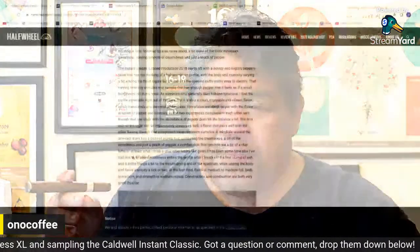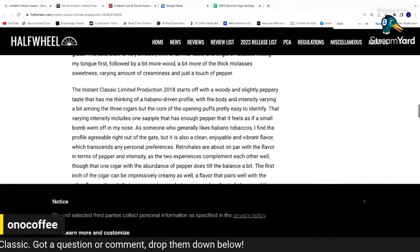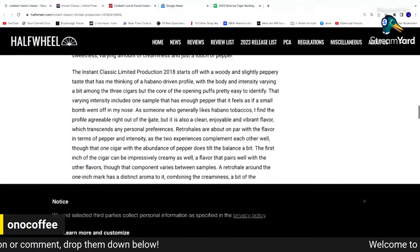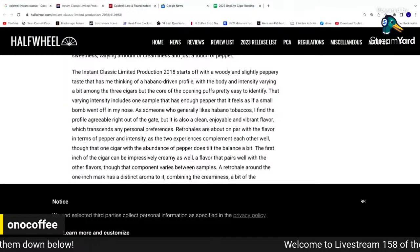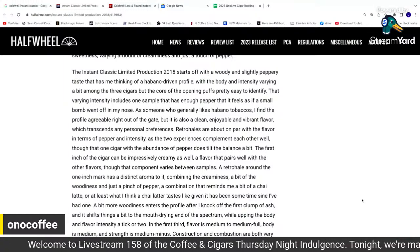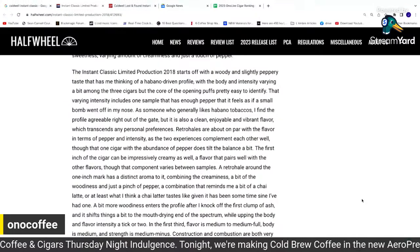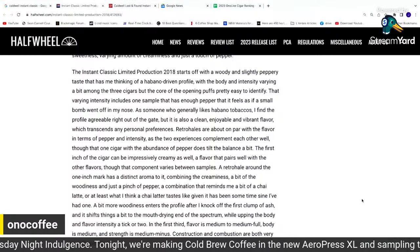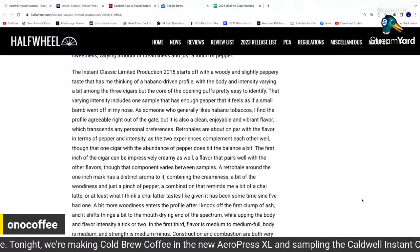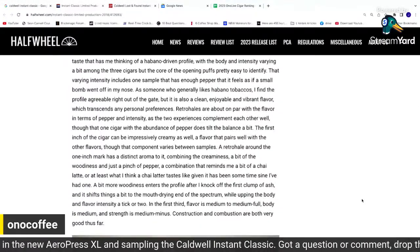So here, these guys, they're saying it starts off with a woody and peppery taste of a Habano-driven profile with the body intensity varying a bit. I mean, definitely I get that. That's woody, peppery. I mean, peppery, yeah, that kind of spiciness. Habano tobacco-ish. I can see maybe that's that nice light sweetness that we're having, that's really pleasant.